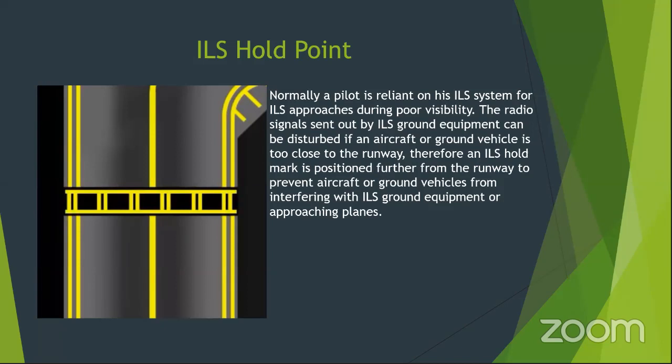So moving on, you have the ILS hold point. Normally a pilot is reliant on his ILS system for ILS approaches to improve visibility. The radio signals sent out by ILS ground equipment can be disturbed if an aircraft or ground vehicle is too close to the runway. Therefore, an ILS hold mark is positioned further from the runway to prevent aircraft or ground vehicles from interfering with ILS ground equipment or approaching planes.